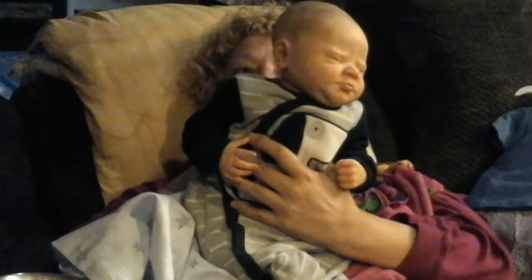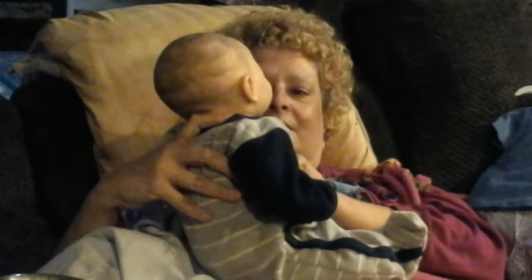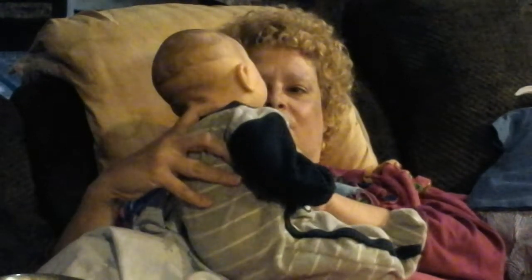Oh, by the way, I wanted to show you guys that he has a puppy on the front. I can't get over that hair. It looks so real. The way it's painted. Yes, they did a good job on it. Oh, my gosh. That hair is amazing. And I love the blushing.